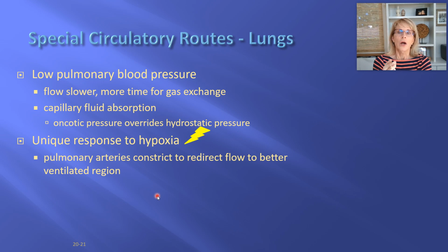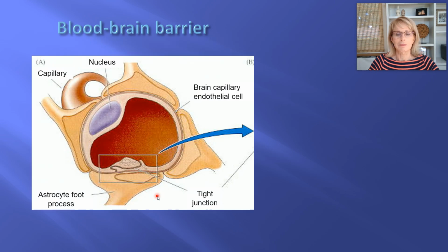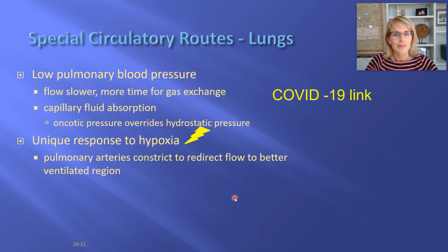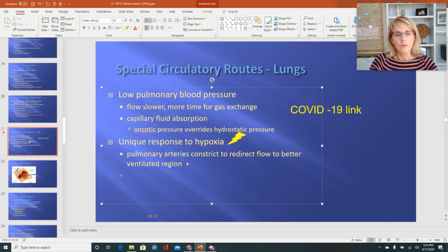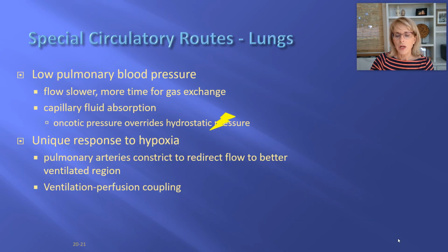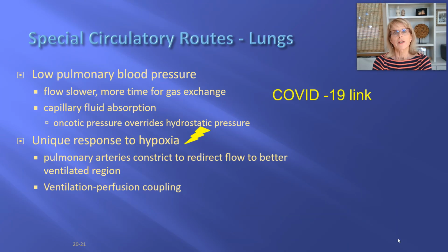Now, there's a word for this, and it is not called that. Let me type it out for you. The name for this effect is ventilation-perfusion coupling. Ventilation-perfusion coupling.